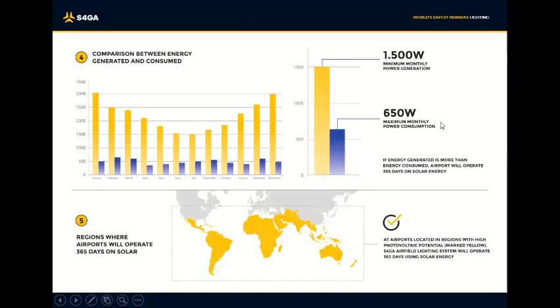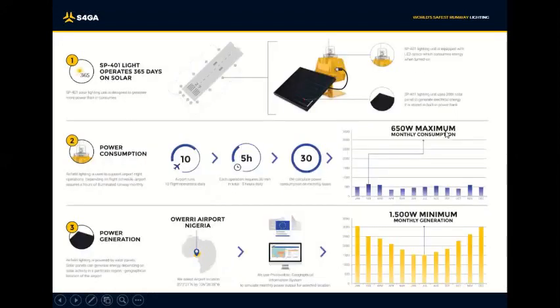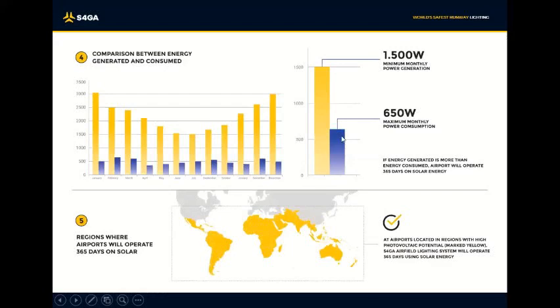And power consumption, we have to understand, is linked directly to the amount of operations. And because this system, as I told you from the beginning, is used mainly by regional airports with a limited amount of operations, it's not 24/7, it's not like 12 landings per hour. It's rather 2-3 landings per day, sometimes 10 landings per day. We can safely say that this system, at this kind of airports, will keep operating 365 days without any problem, and the safety margin is huge.